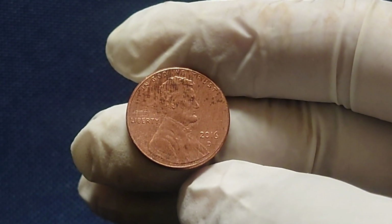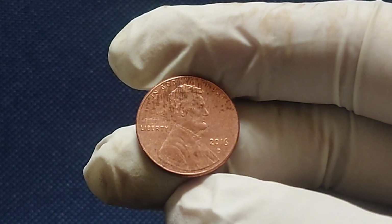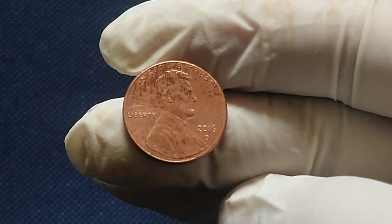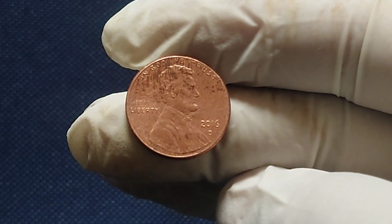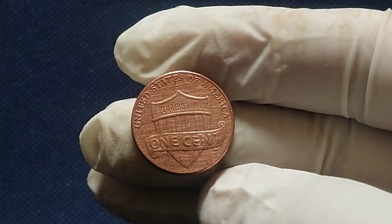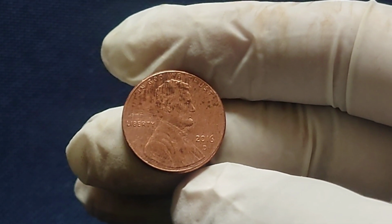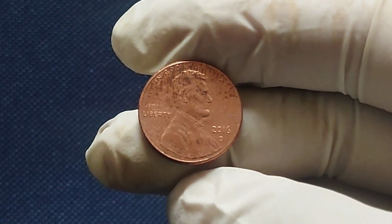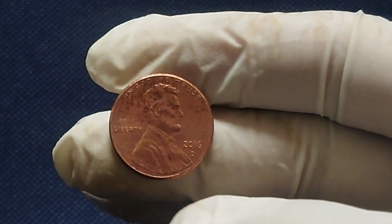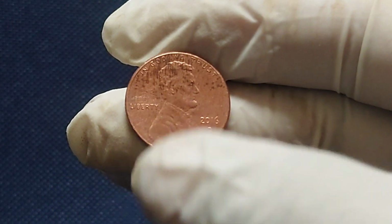One such case that has captured the attention of collectors is the 2016 D one cent coin, a seemingly ordinary penny struck at the Denver Mint. This coin has gained legendary status among numismatists due to a combination of mysterious errors, unique compositions, and hidden variations that have made certain specimens worth staggering amounts of money. But what makes this particular penny so special? Why are some examples selling for thousands, even millions of dollars?